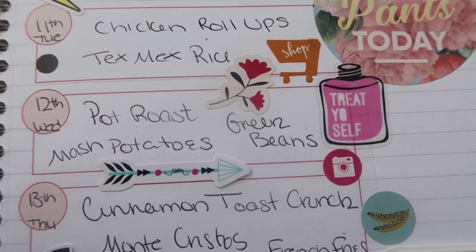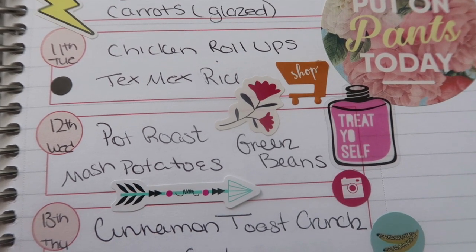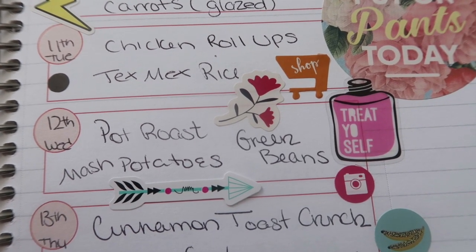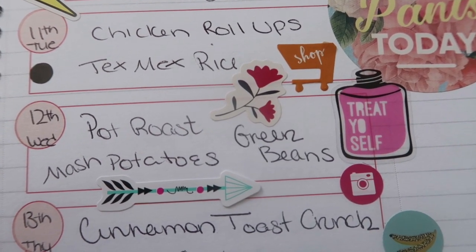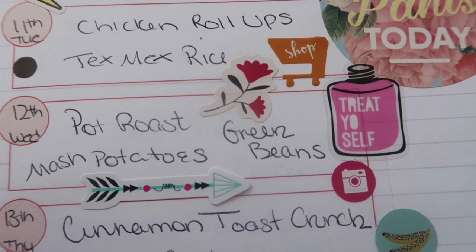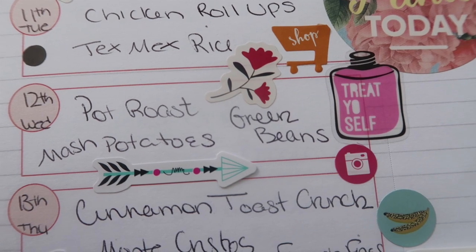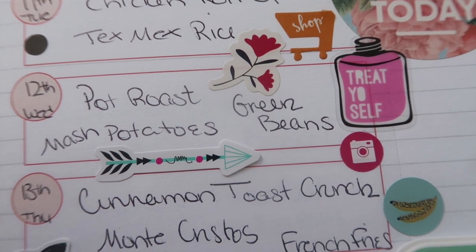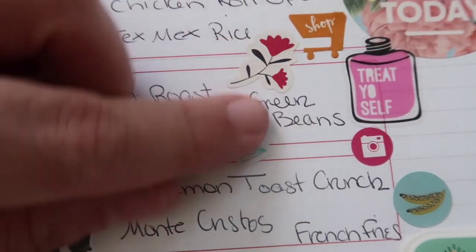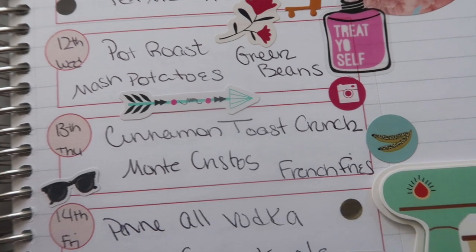And then on Wednesday, I'm hoping to score a pot roast at Sam's. So I'm going to Sam's in the morning tomorrow, and you guys will see that video later on in the week. But I'm hoping to score a pot roast. That was one of the things that I didn't want to have them pick. I wanted to pick, so hopefully I'll be able to find one because that's what's on the meal plan for Wednesday, along with some mashed potatoes and green beans.